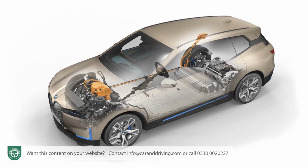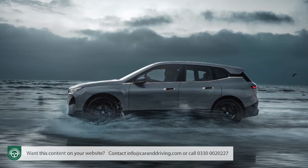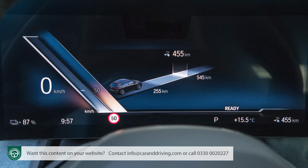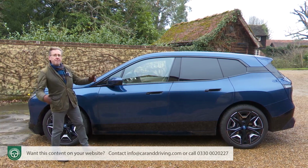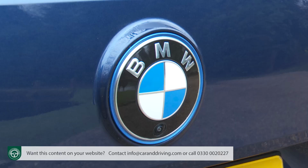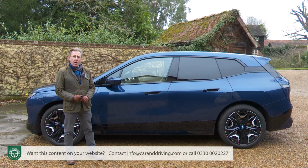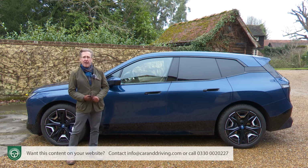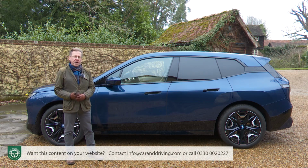The same bigger battery features in the top iX M60, which is in a price league of its own, costing around £112,000. It offers 619 HP and offers 637 miles of driving range. You'll need some perspective on those figures, some BMW perspective to start with. The Bavarian maker's only slightly smaller iX3 EV costs from around £60,000, but that's rear-driven, uses an 80 kilowatt-hour battery, offers 286 horsepower and has a range of 285 miles.